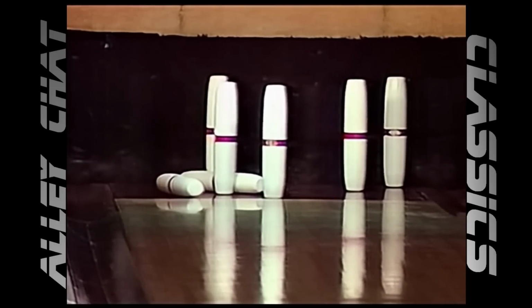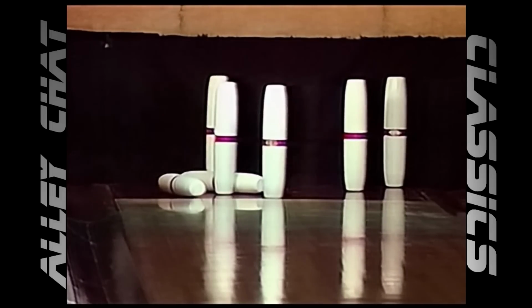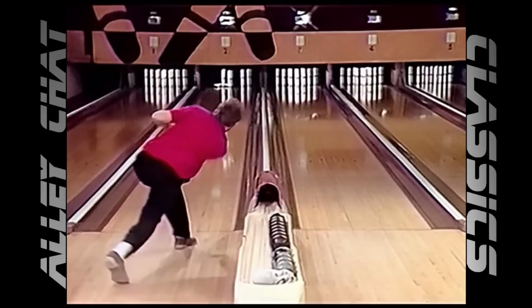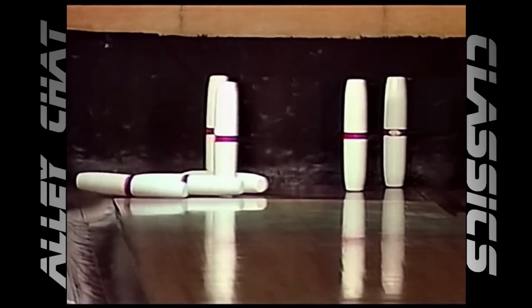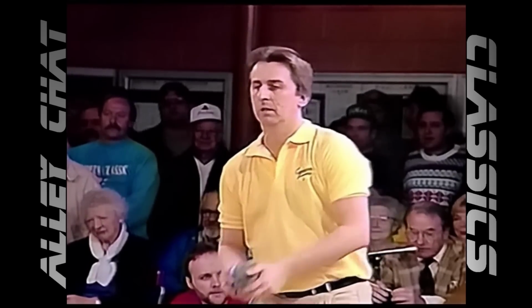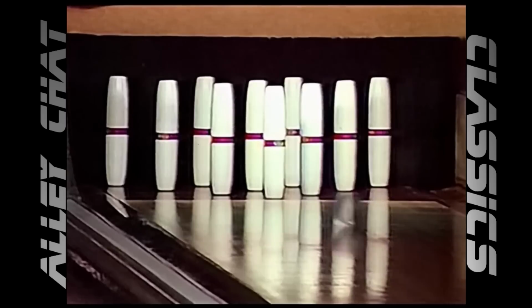He's looking at 1, 2, and then in the back he's got the 6 and 10. And they're still standing. Unfortunately for Rick, he left four pins standing. It's a six box. And the fill was only five, so the bonus basically amounts to just one pin. He got 21 for the two boxes.